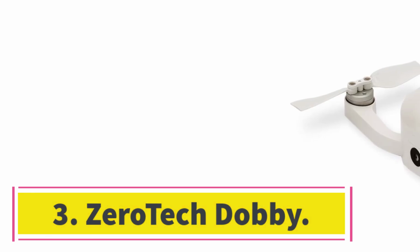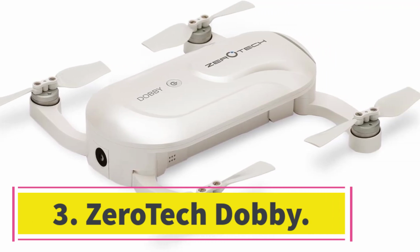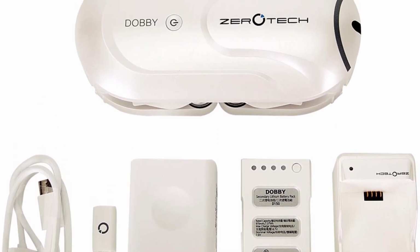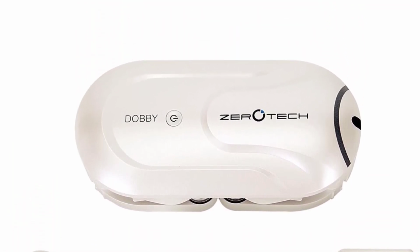Number 3. Zerotech Dobby. I'm always amused by the names that manufacturers come up with for their products. I'm sure there is a perfectly sensible reason why this drone from Zerotech is called the Dobby, but I can't hear that name without conjuring up that poor pathetic house elf from the Harry Potter series.